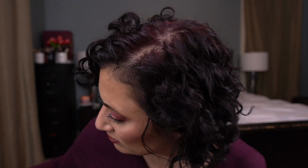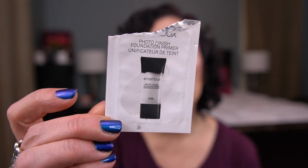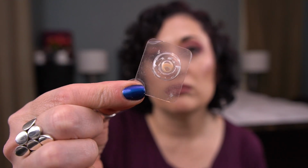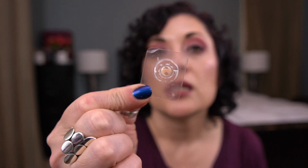It took forever. I have the Sunday Riley Good Genes. This was nice for whenever I went on my work trip. The Smashbox Photo Finish Foundation Primer. I used this the other day as well. And I have the Not Your Mother's Matcha Green Tea and Wild Apple Blossom Shampoo and Conditioner. And let's see, I used up the Estee Lauder primer. This took several days because you don't need the whole thing.